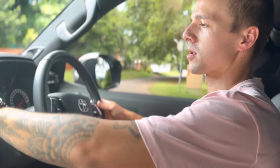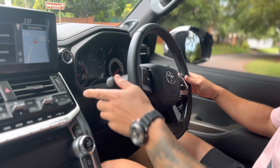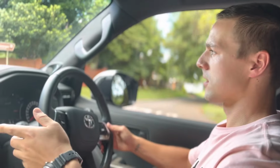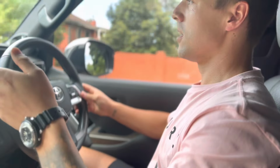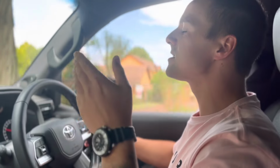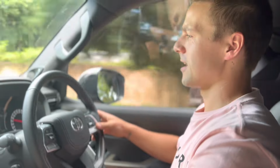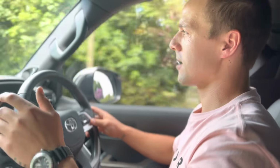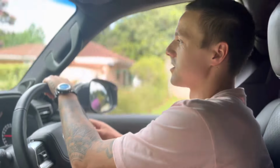Let's go to sport mode quickly. Sport Plus. This is what it feels like. That is insane for such a big car. Yeah, definitely an amazing motor. Holy moly. That is crazy. That is seriously crazy.